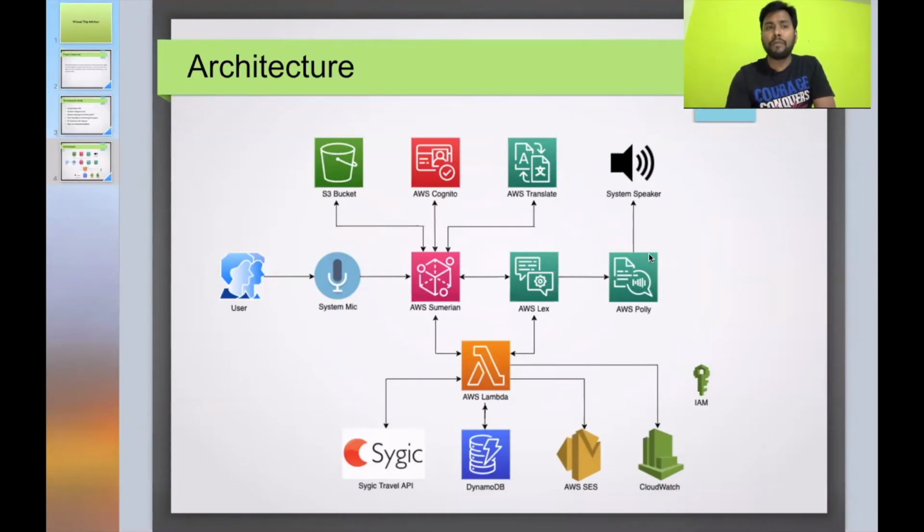Polly is a text-to-voice service provided by AWS. It not only converts the text to voice, but it changes the accent as well based on the selection of language and voice profile. There are one or more voice profiles available in AWS Polly for each language, and you can choose the voice profile based on the language and gender. AWS Polly provides around 59 to 60 voices covering 29 languages. So when AWS Lex sends the response to Polly, Polly further communicates it to the client with the help of the system speaker.